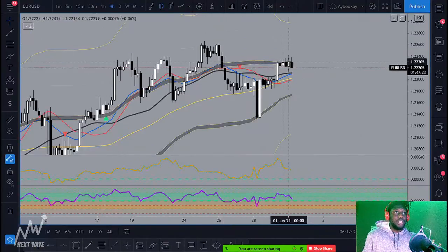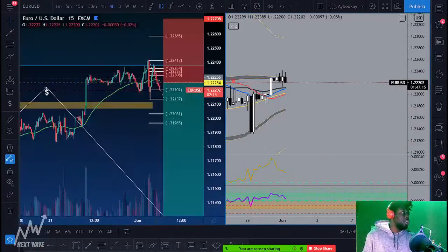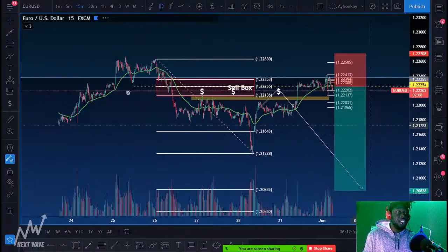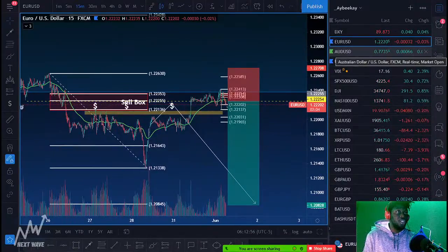4 hour time frame, it is still technically bearish. I like how it's still at this upper danger zone right here. That's a good sign for me for price to continue going bearish. I like that a lot. So yeah, I like the sells on EURUSD right now, guys. This is the play. Be patient, and that's what we did. And now we got one trade that looks good.